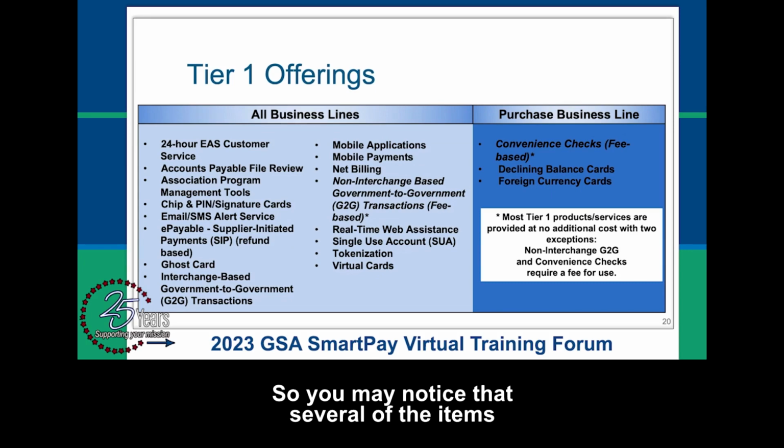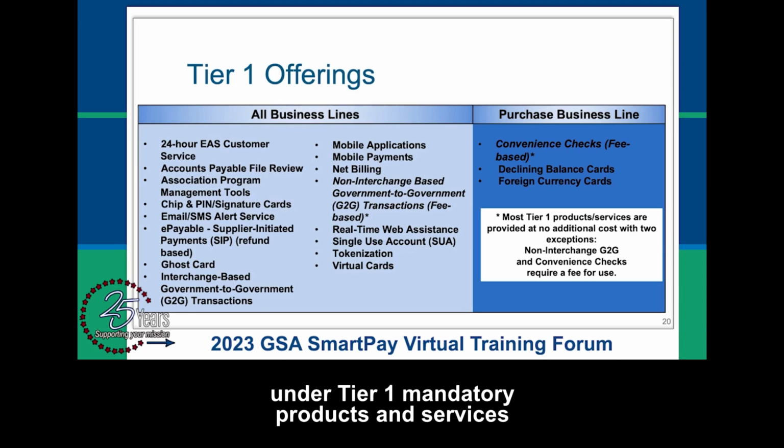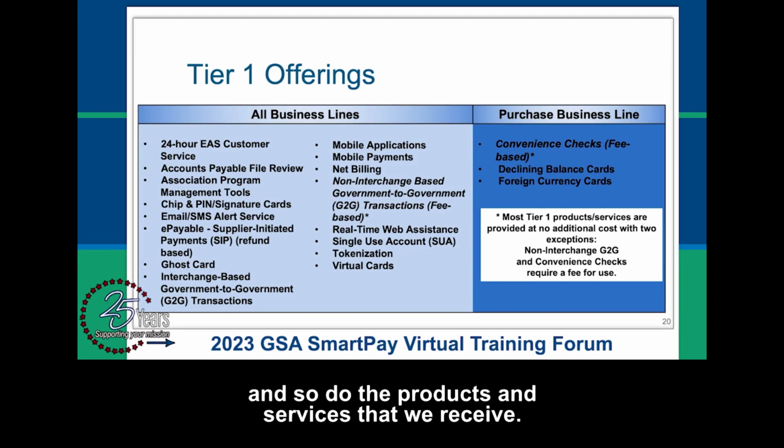So you may notice that several of the items that are now listed under Tier 1 mandatory products and services used to be a Tier 2 under GSA SmartPay 2. So basically, as the industry evolves, so does our program, and so do the products and services that we receive.